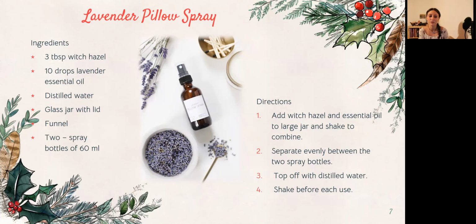Otherwise, you can maybe use less distilled water, but I feel like even for one bottle I would still use at least 5 drops of essential oils. And you just add them all together the same way. And here it says it's good to top off with distilled water.